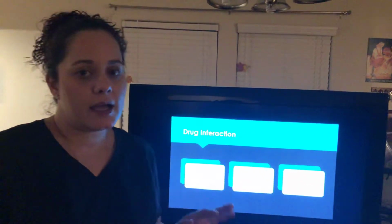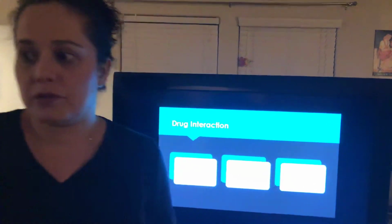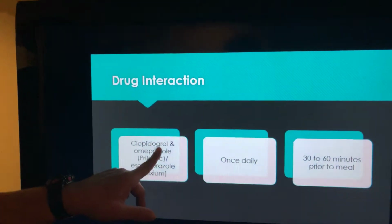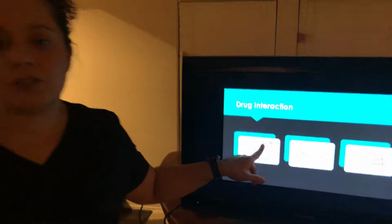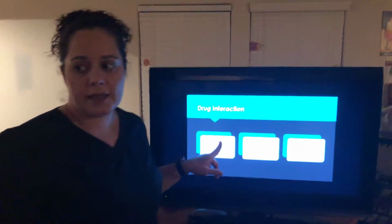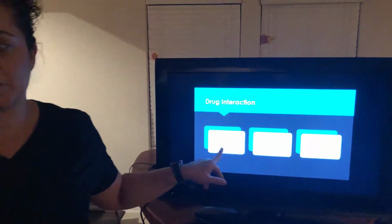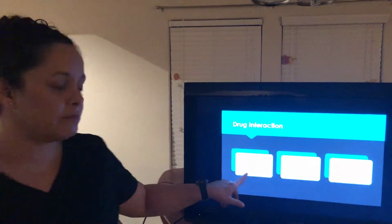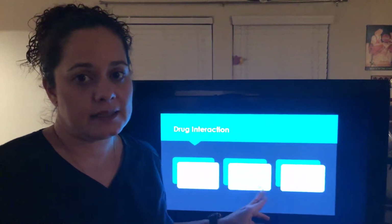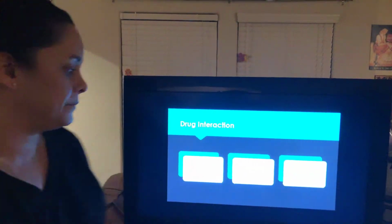Some drug interactions you have to be aware of with the use of PPIs are those that take clopidogrel, which is a medication that inhibits platelet activation for acute MIs. They should be treated with a PPI other than Prilosec or Nexium because of the drug interaction. These medications should only be taken once daily and must be taken 30 to 60 minutes prior to mealtime.